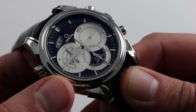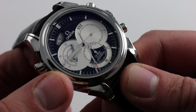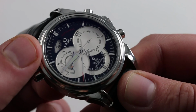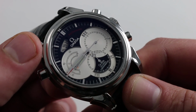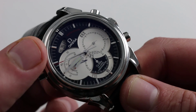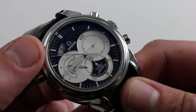Now, there is an underlying logic to this incredibly flamboyant arrangement of civil time and sub-registers. This was one of the first applications of a triple date, and believe it or not, Omega did have a functional rationale for it, the idea being that if the minute hand did extend over the date, by seeing the preceding and succeeding date, you would know what day it is, even if the primary date were blocked.